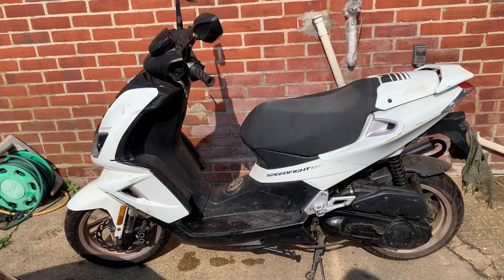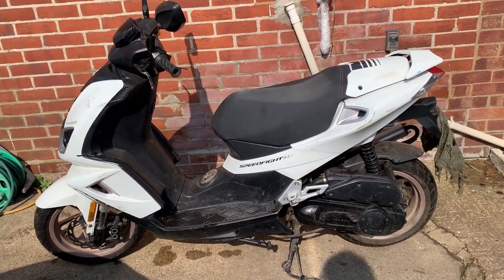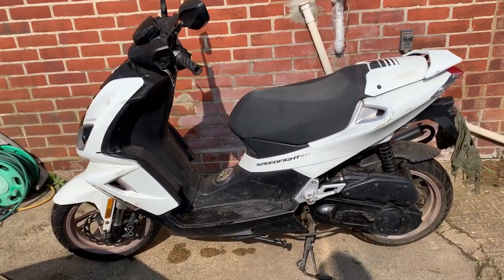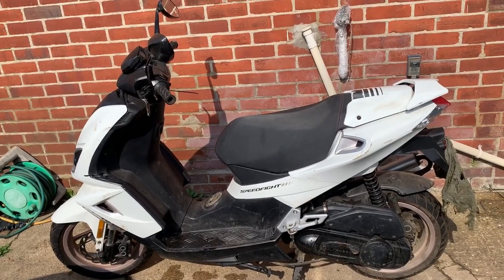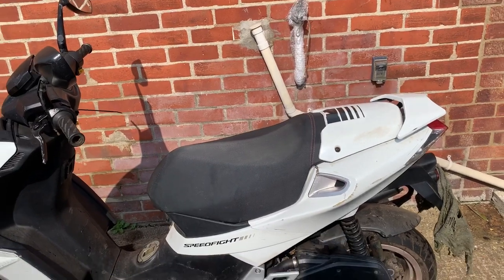And it went okay. Just before that, I put some antifreeze in it because I drained the cooling system out for winter. There wasn't actually any coolant in it, it was just water, so I didn't want it to freeze up. But it's starting okay. The only thing I've had to do to it is put another battery on it, and yeah, it's fine.